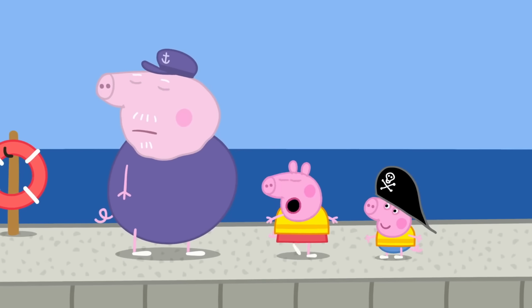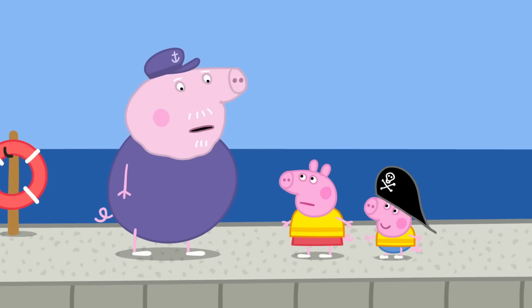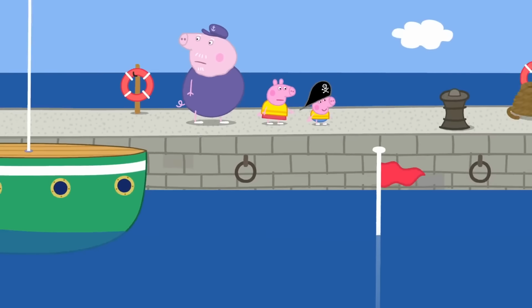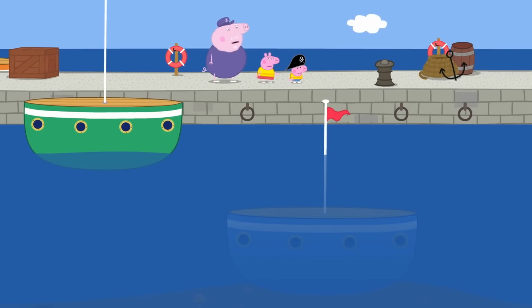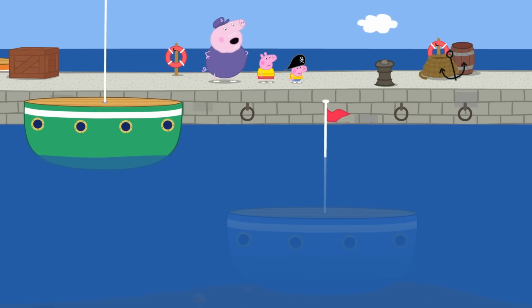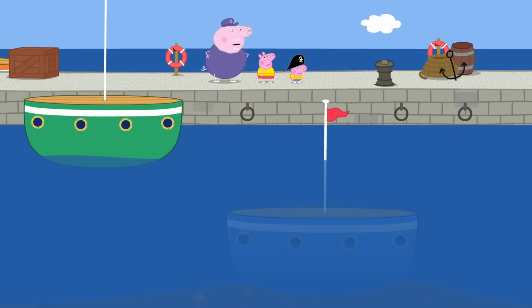What does your boat look like, Grandpa? It has a little red flag on top of the mast. Like that little flag? Yes. Oh, dear. Grandpa Pig's sailing boat has sunk. I'm afraid we can't go sailing today, children. Oh.